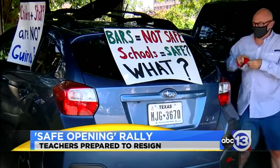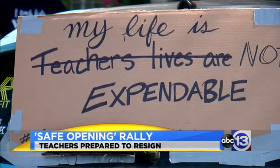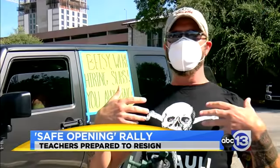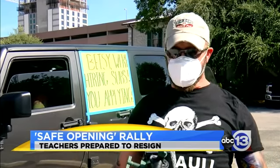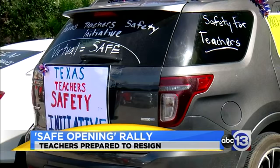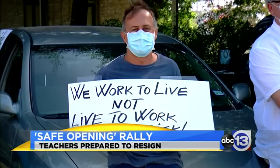Many teachers said they are eager to be reunited with their students, but it's not worth risking any more lives. Send the message that teachers are not martyrs. Teachers have lives. Teachers are people too. Well, some teachers have even threatened to quit if they are forced to go back to the classroom.